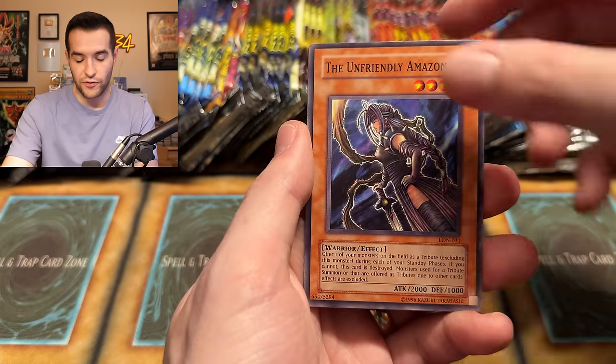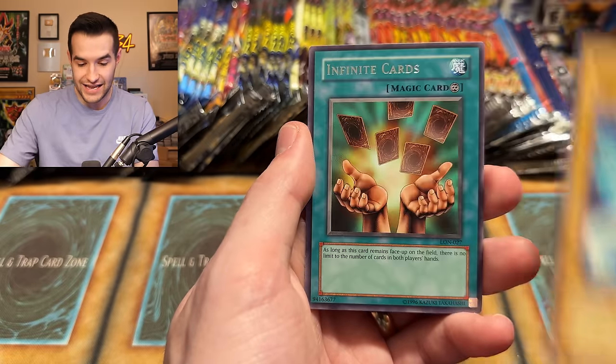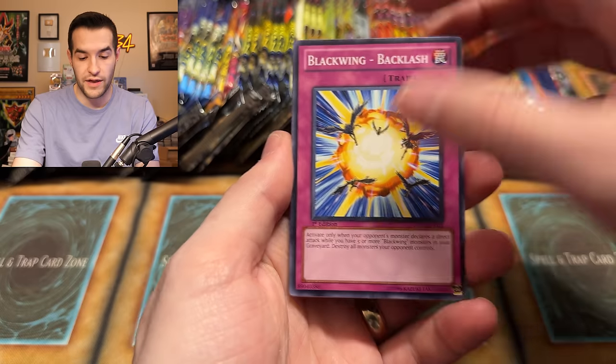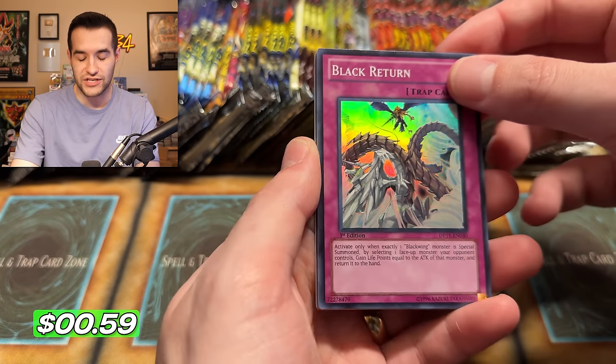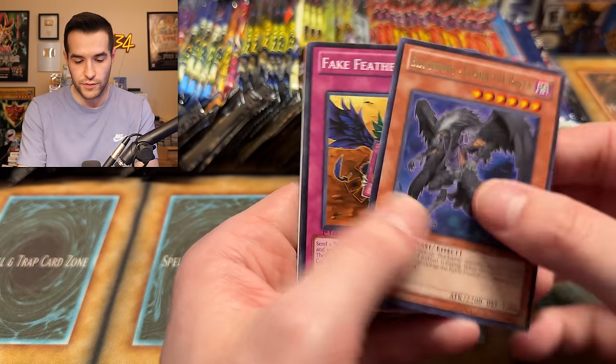Boneheimer. We have Unfriendly Amazon. Swordsman of Lanstar. And infinite cards. We have infinite cardboard here. Oh, I was wrong. We do have another Duelist Pack. Duelist Pack Crow. Forgot about this guy. Crow, Black Wings. Here we go. We have Black Wing. Nice. Black Return. All right, we got a super rare. And you get an Elf and the Raven rare as well. Okay, so you get both. Fane, the Steel Chain. We got a Black Wing Fane. You'll love to see it.